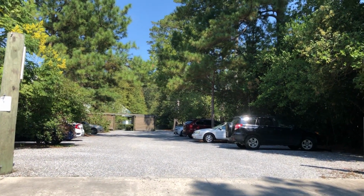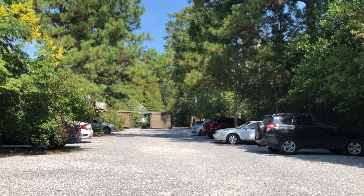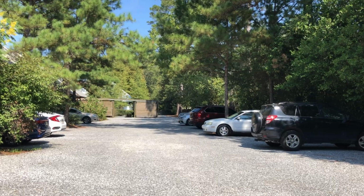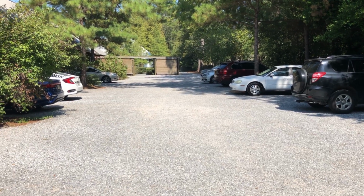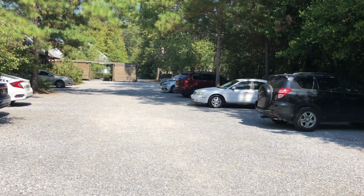Hello y'all, we are at the Hilltop Arboretum, which is off Highland Road, about 6 miles south of LSU, between Bluebonnet and Siegen Lane in Baton Rouge. As soon as you come into the gates, there's a place for you all to park your cars and then begin your little hike. The trail is beautiful.